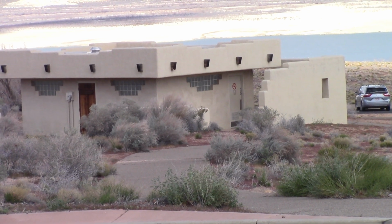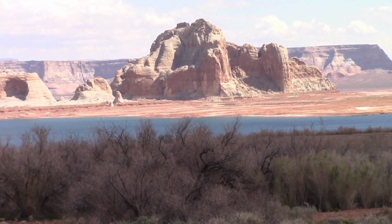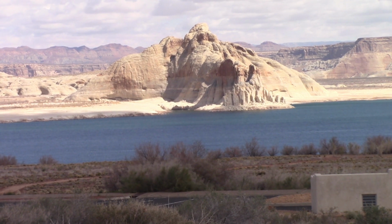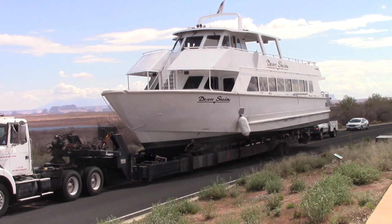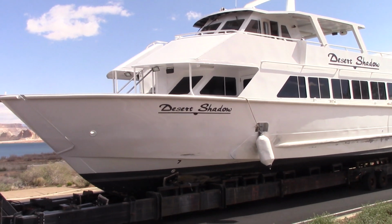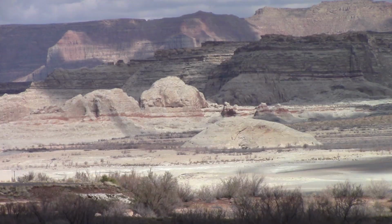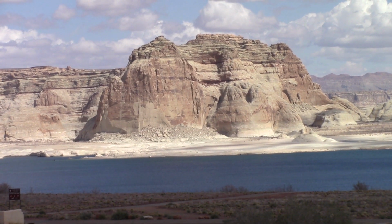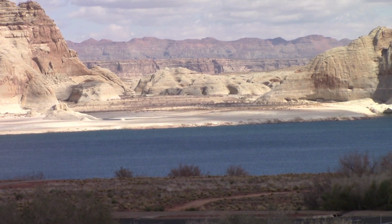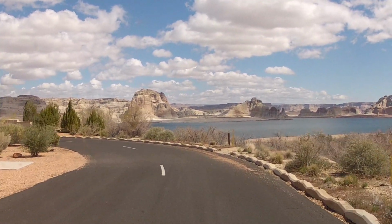Lake Powell was created by the flooding of Glen Canyon by the Glen Canyon Dam. This also created the Glen Canyon National Recreation Area. It's very popular, visited by approximately 2 million people every year. The reservoir is named after the one-armed Civil War veteran, John Wesley Powell. He explored these rivers with a crew of men in 3 wooden boats in 1869. In 1972, Glen Canyon Recreation Area was established.